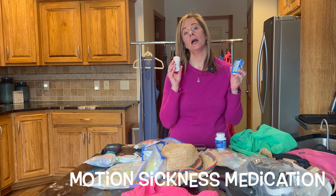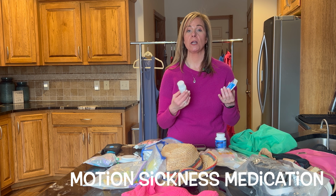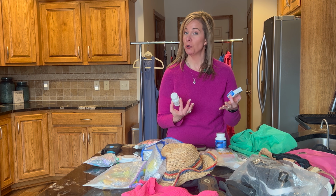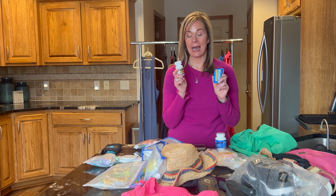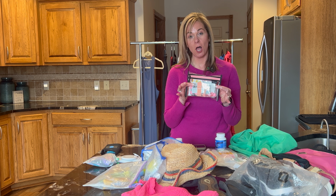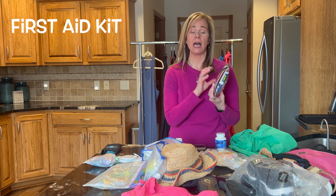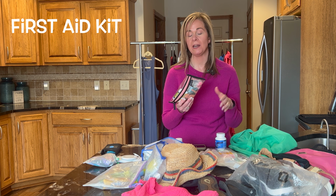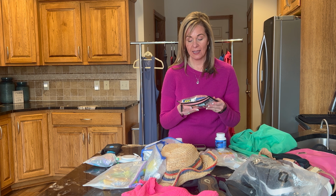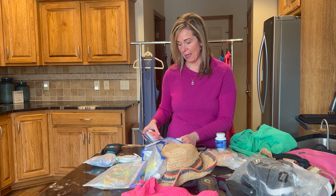I always bring motion sickness medicine. Sometimes when you go on a beach, or if you're going to be going on some sort of ferry or boat, you can get motion sickness from that. So I always pack some motion sickness medicine, and I always bring a small first aid kit, just enough to have the essentials: Tylenol, ibuprofen, some Band-Aids and some Neosporin, because you never know if you're going to get caught on a seashell or some sort of rock. It's very light, it doesn't take up much room, so it's very easy to grab.